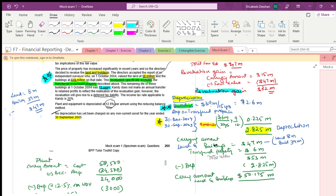Now what we are doing, we have the fair value, is it right? The fair value of land and buildings is 47. Fair value of transferred property is 6 million, is it right? We will not write this as a carrying amount.